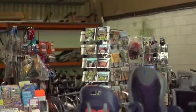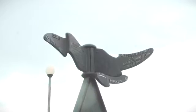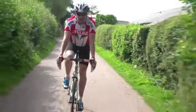So quite a bit of this ride is off the beaten track, and it's actually off-road, not off-road in a mountain bike sense, but traffic-free on the Tarka Trail. Can you tell us a little bit about the Tarka Trail? Like a lot of Sustrans routes, it's actually a converted disused railway line.